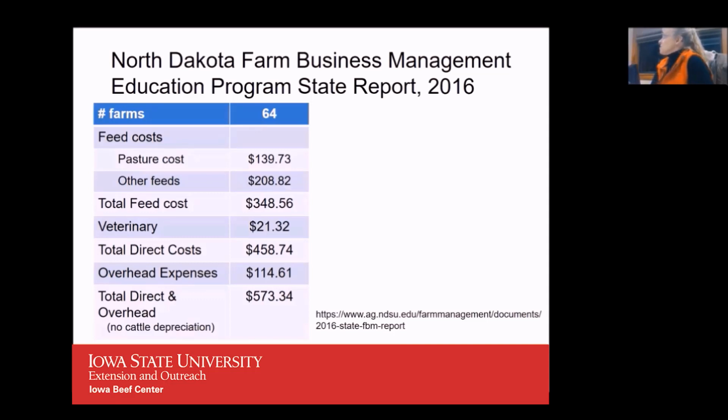They had pasture costs $139 and other feeds $200 for total feed costs of $348. So that's kind of been consistent. This is 2016 numbers. Vet costs $21, so their vet cost is a little less. Total direct costs of $458, overhead $114, and total costs, again, not including any cattle depreciation, of $573. Their costs are a little lower, not quite sure why, but there's only 64 farms in this database.